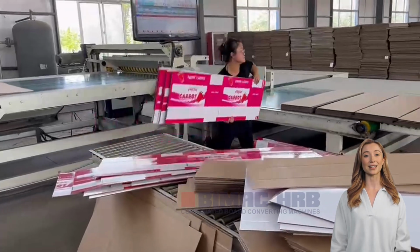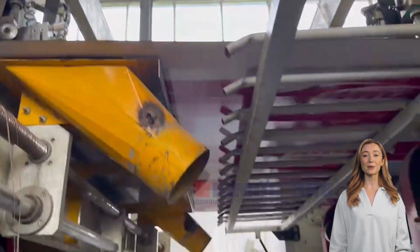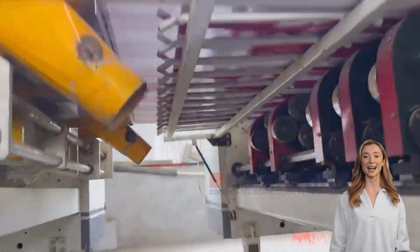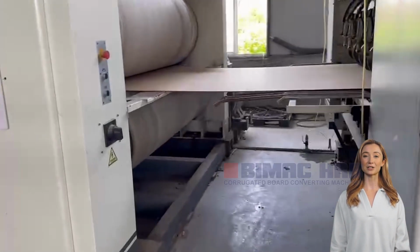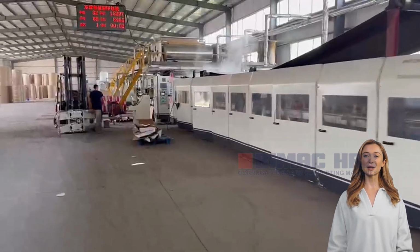Our flute laminator is another game changer, providing exceptional bonding and durability for your products. And don't forget about our stitching and die cutting machines. These are essential for finishing touches, ensuring your packaging is not only functional, but also visually appealing.